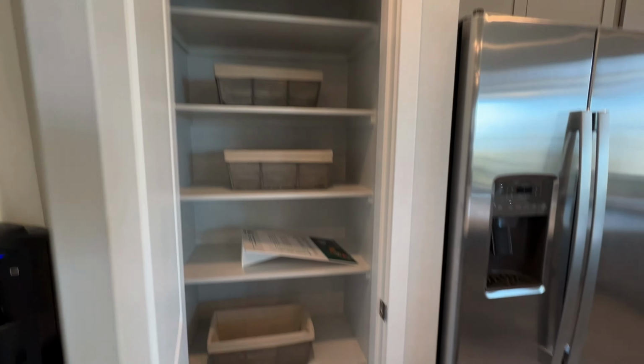So you have your dual stainless steel undermount sink. And you have the window right here facing the backyard, which is pretty neat. Tile backsplash. Got some storage on the other side of that island. You got your dishwasher. Then right over here we have the dining room area.